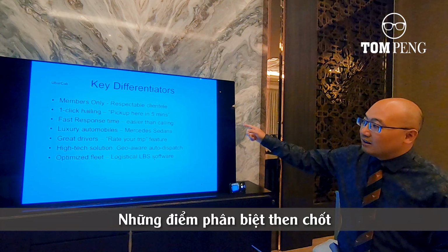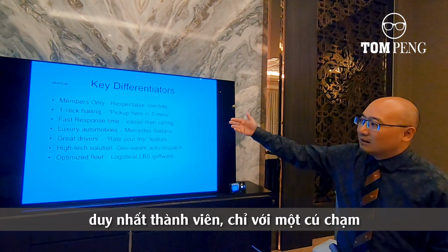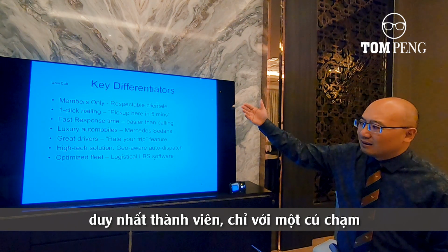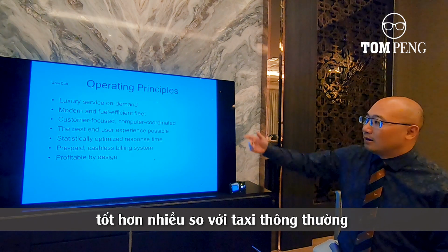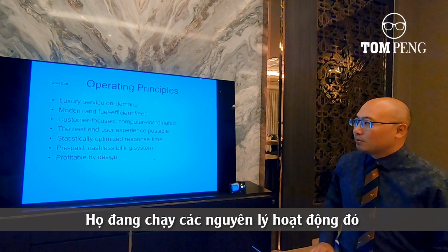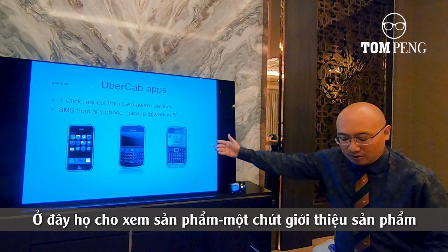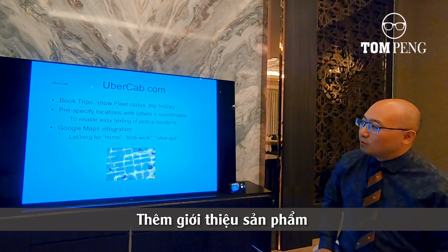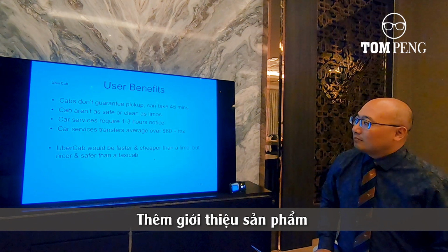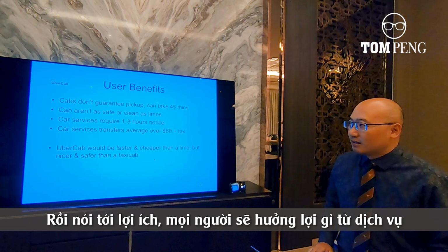And key differentiator, how does the service differentiate against taxi services, right? It's members only, one-click hailing, it's fast response, it's just so much better than regular taxis. And their operating principles, here they show the product. There's a little bit of product demo here, and more product demo, and it talks about benefits, how people will benefit from the service, right?